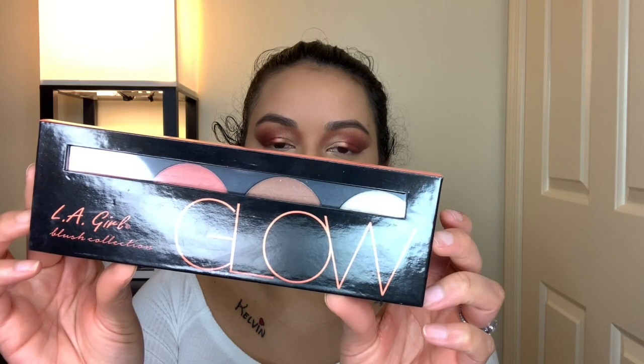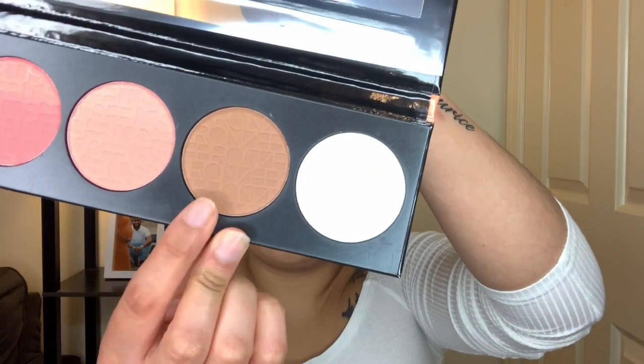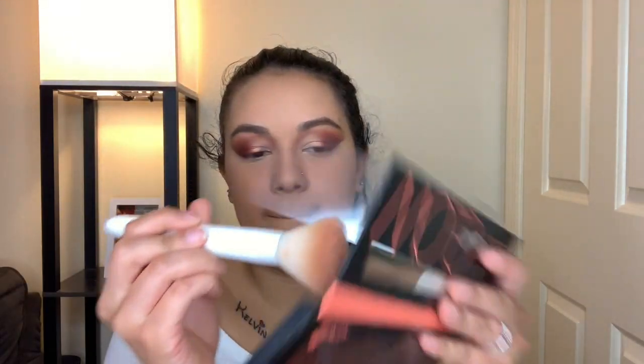So now that we set the face, I'm going to be using this new LA Girl blush collection, glow palette. It comes with 2 blushes, a bronzer, and a highlight. I've actually never used this before, so this truly is a first impressions. To bronze my skin, I'm just going to go in with that bronzer shade right there. And I'm just going to take this Wet n Wild bronzer brush and just go ham. I'm going to go ham because I don't know how the color is.